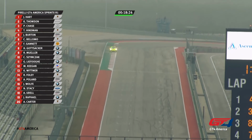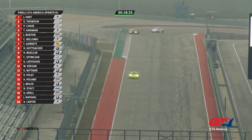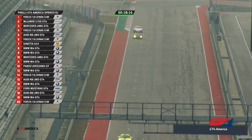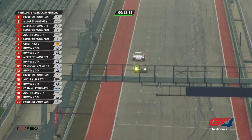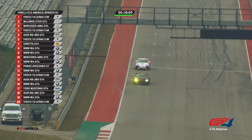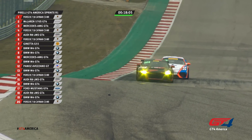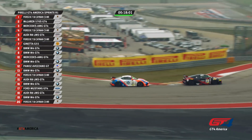A couple of other drivers having good laps. Alec Udell turning at 2:20.8. Nate Stacy at 2:20.2. I think he's happy to be back in that Mustang. Battle right here. Yes, it is. Jeff Burton and Belomo.